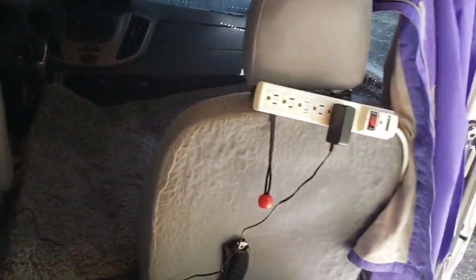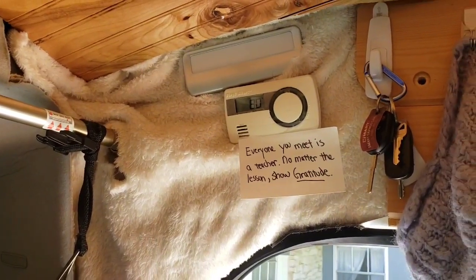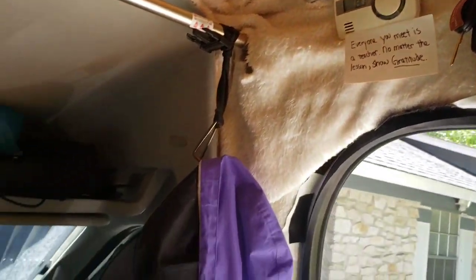And then currently I'm on shore power, so I have that plugged in. So that's pretty much it. And I have a little carbon monoxide reader and also a smoke detector as well too. So it makes it nice and simple. But yeah, welcome to my humble abode.